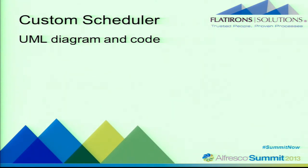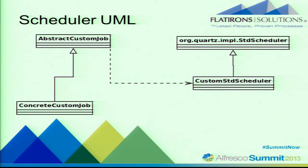So let's move on and look at the scheduler. That's everything that went into our delegates. That's that kickoff step, just queues up the task. And now we're going to talk about the scheduler itself, and then finally we'll talk about the jobs. So the scheduler, again, is an extension of a Quartz class. We needed to do some very specific things in order to be able to communicate to workflow, to be knowledgeable about the Alfresco environment. And the scheduler is going to depend on a job.